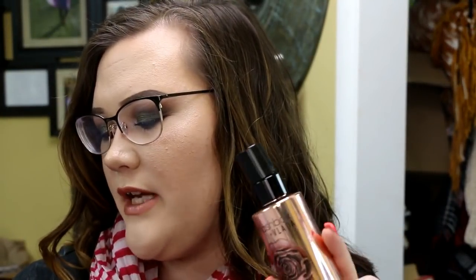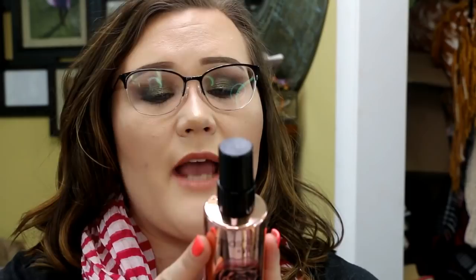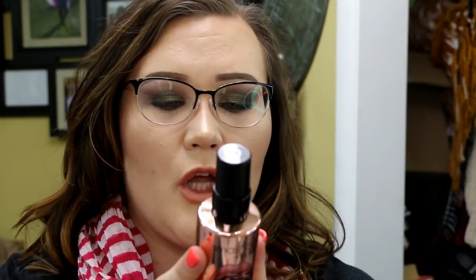Oh, yeah. So now, you know what? Now we can drift into this guy right here. This is $39, and this is their Spray Illuminator Petal Metal Spray. Okay, first of all, it says on the back, this all-over illuminating spray mists on a dewy rose gold glow.